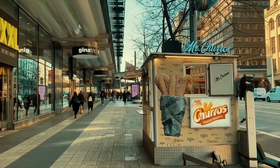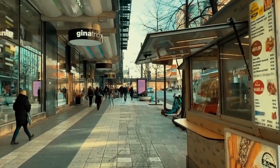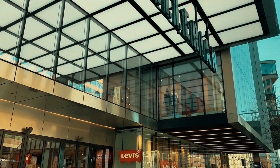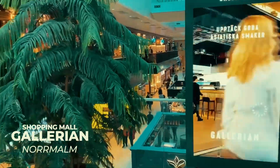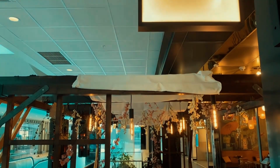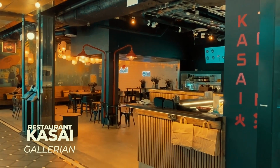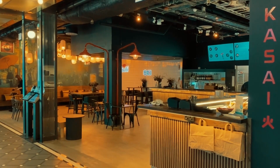The city has its fair share of malls and galleries to visit for all shopping or window shopping needs you might have. The one most central and closest to the central station is nicely enough called just Gallerian, and is since the refurbishment the nicest to visit in my opinion. It also has a very nice newly opened Japanese restaurant on the top floor by the name Kasai, which I can recommend as a price-friendly option to Fridays for lunch in the city.